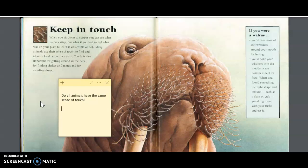Your question might be the same, it could be different from mine. Just giving you a moment to write down your questions. So you can see mine, I want to know, do they all have the same sense of touch? Like, are they all using it the same way? And then I also want to know how animals in the water use their sense of touch.